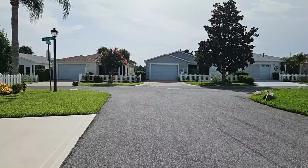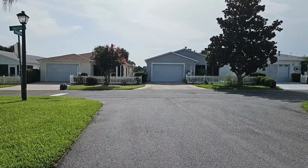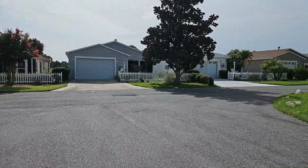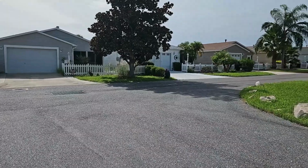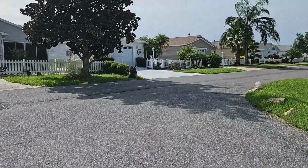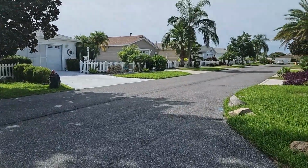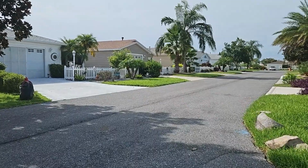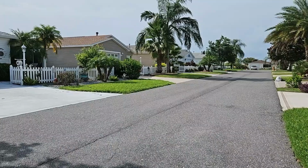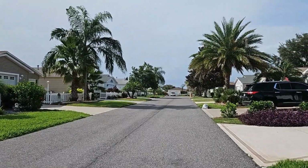So I thought I'd do a short walk and talk today, kind of talk about the roads, how they're maintained, who maintains them. And that also brings up the discussion of the fees that the Villages does collect. Actually, those fees are collected by the respective county, and it's charged to those residents within that county.